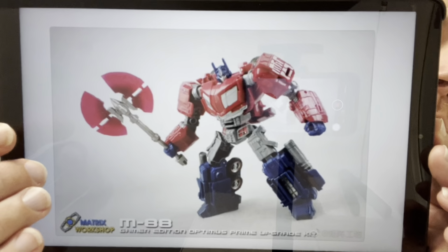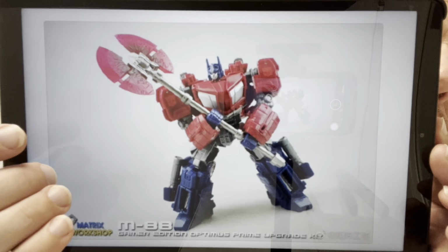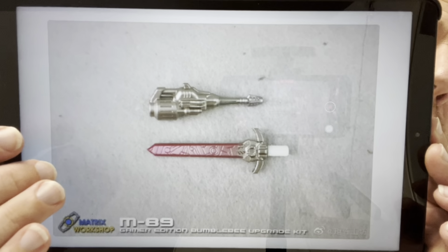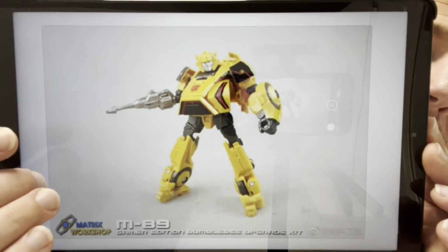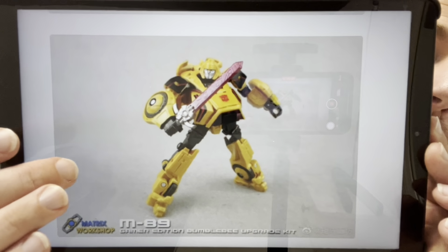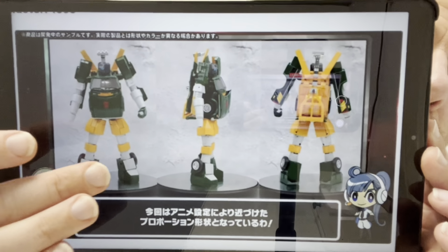And again, these are third-party companies making kits for your official Hasbro and Takara released figures. There's a sword and a blaster for Bumblebee. And again, there you can see them with both. And indeed, we're moving on right now. I've got Lockdown in another video to go with something else. Moving on to, this is again from Takara Tomy.